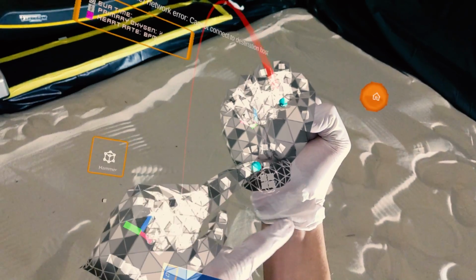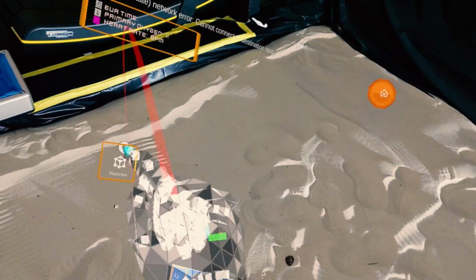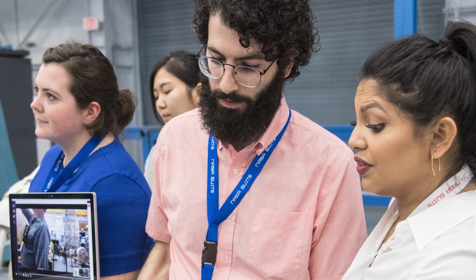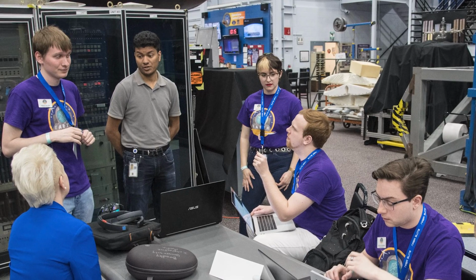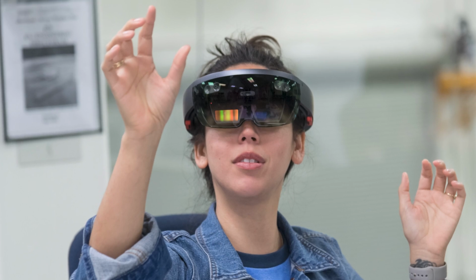Building this software for these displays is like giving the crew members superpowers, and that's something that I love about it, but also getting to engage with academia and the talent that we have in academia and in universities. That's what we need to see, and the creativity that comes from it to make these tools the best that they can be.